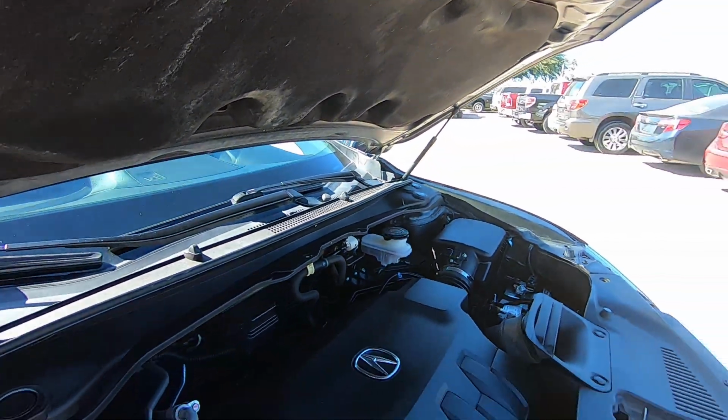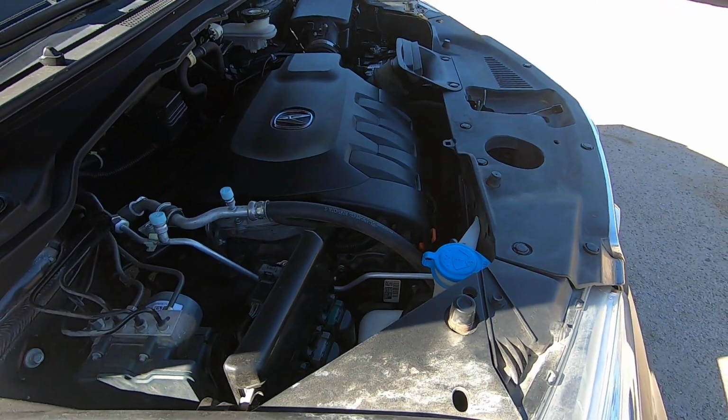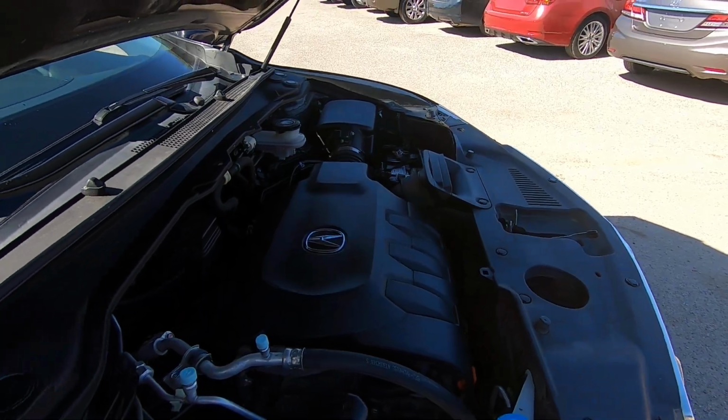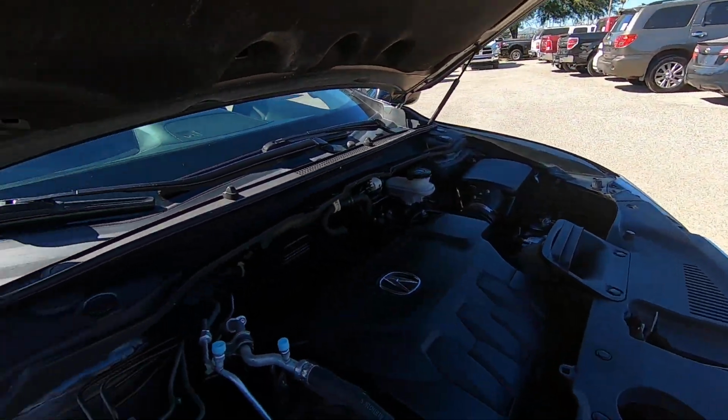There's your VIN here on the hood. Oh, hood's original. Everything up here is original. There you go. 6-cylinder motor.